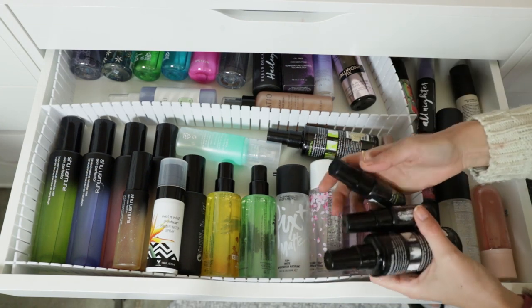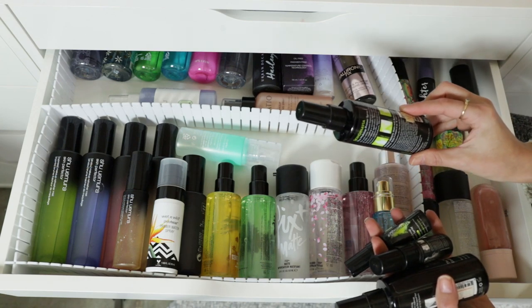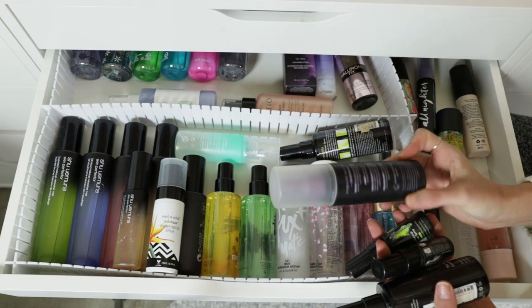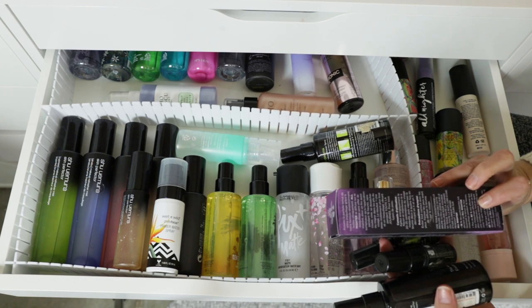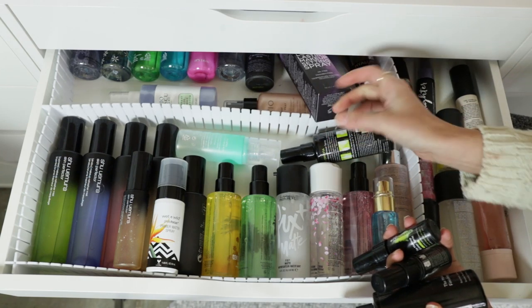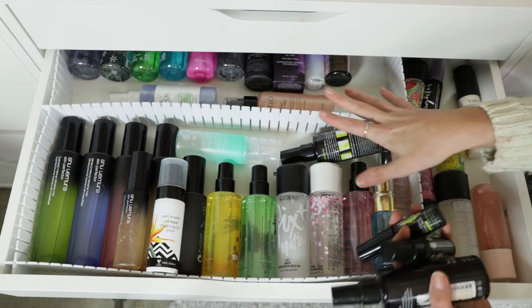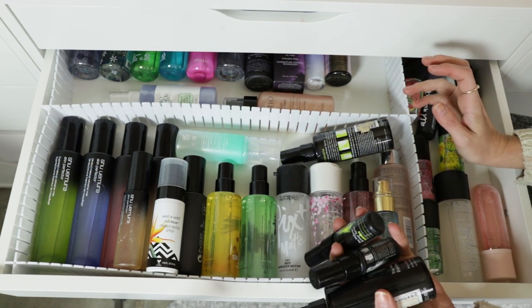I'm pretty disappointed in my Skindinavia sprays. They also have denatured alcohol as a second ingredient, which means the Urban Decay ones probably do as well. That's really disappointing. Yep. Damn it. I actually like these. All right. Well, okay, what I can say is I'm not feeling the vibe that I'm ready to get rid of my Skindinavia or my Urban Decay. I feel like they actually work.